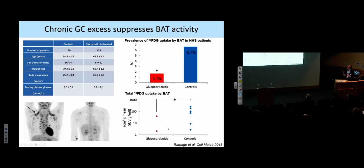And what we found was the exact opposite, that actually the people who were controls, not on glucocorticoids, there was a much higher proportion who had detectable FDG uptake by BAT, even at room temperature, as all these scans are done at room temperature. And generally the data is showing about between 3 and 8% of people will have detectable FDG uptake at room temp. Whereas with glucocorticoid treated people, we find it much, much reduced. So in fact, we think acutely increases, but chronic suppresses. And that may well be a novel mechanism through which steroids actually cause obesity in individuals.